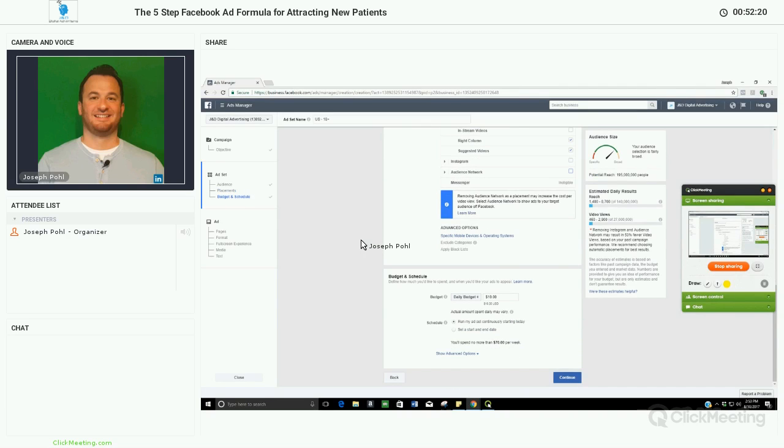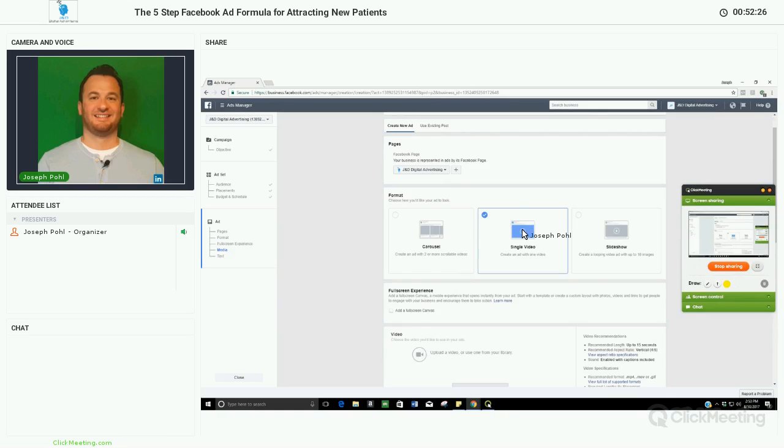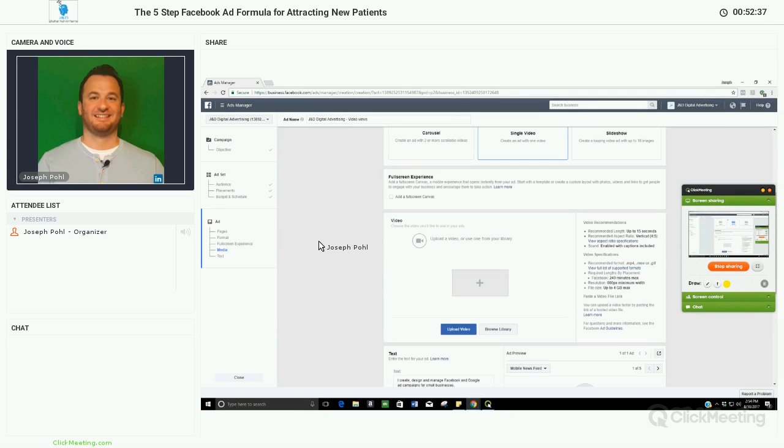And then this is where you set up your ad. I highly recommend just starting with a single video. You could do slideshows, carousels, whatever you want, but I recommend just doing the single video. Do a tour of the office, do a meet and greet with the team. Even if you want to get on the camera yourself and give the how-to or the top 10 ways to do a certain thing, get in front of the camera and do that.